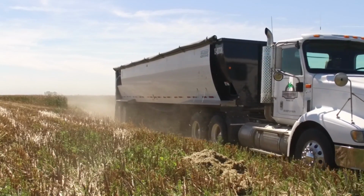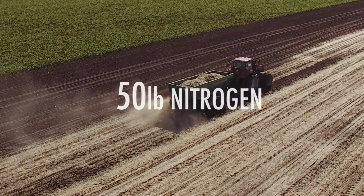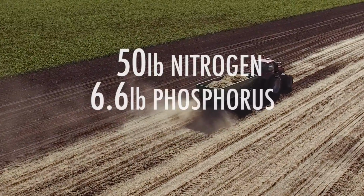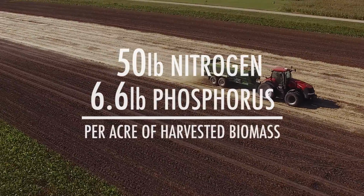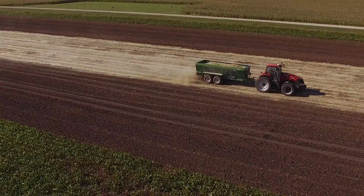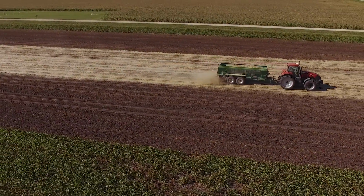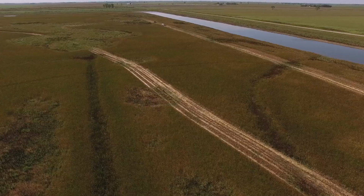Utilizing the biomass as a green manure is allowing us to remove and recycle approximately 50 pounds of nitrogen and 6.6 pounds of phosphorus per acre of harvested biomass. By spreading and incorporating the biomass, we can build soil organic matter and provide nutrients to add to soil fertility.